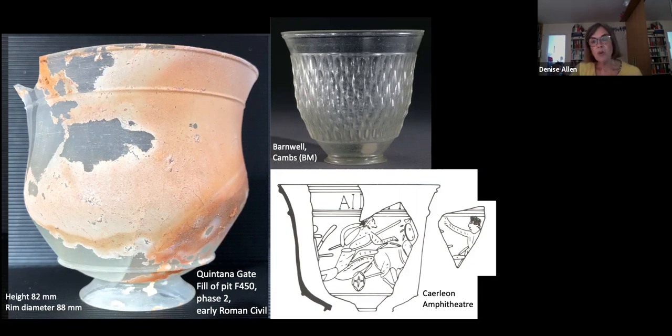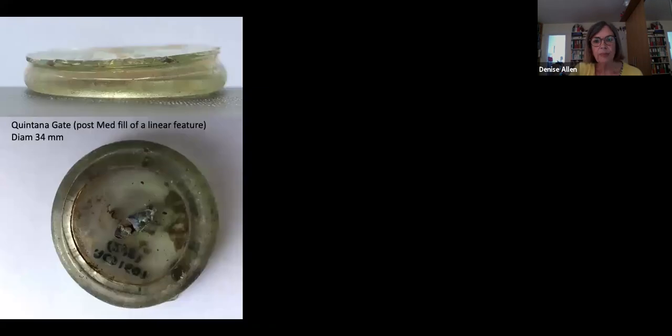And it fits into a background of very nice cut glass from the late 1st and early 2nd centuries from a number of excavations that have taken place from the fortress baths onwards. So it's nice to have that as well.